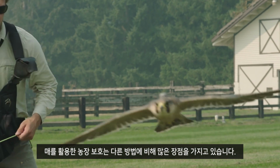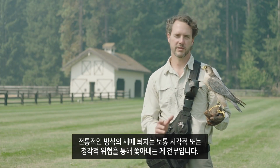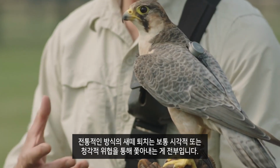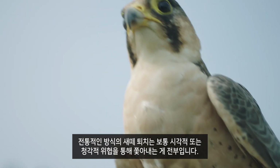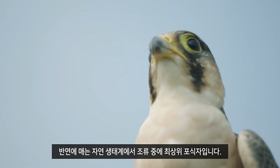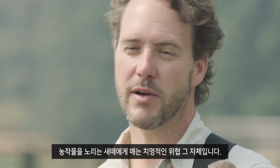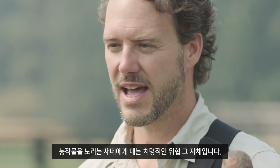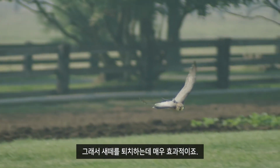Falconry has a number of advantages over conventional bird control techniques. Conventional bird control generally consists of scaring birds away with either visual or auditory deterrence. Falconry takes advantage of the natural profile of a raptor in flight. Falcons are natural predators of birds, and they look different in flight than a hawk does. And to a pest bird, they're very intimidating.